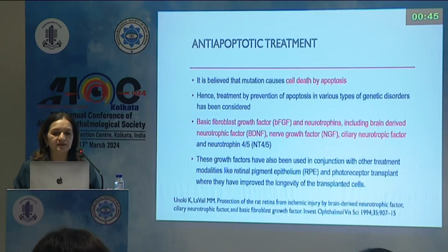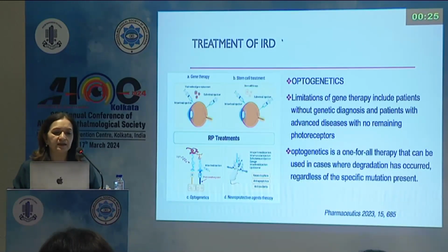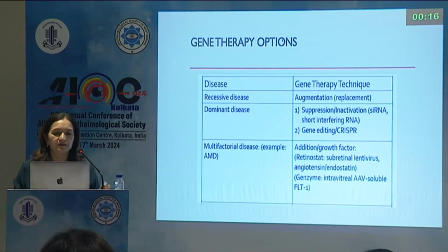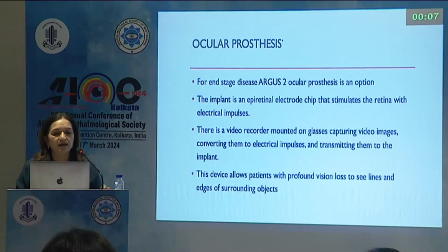Pharmacotherapy is in the form of antioxidants and vitamin A, and we know that finally it is apoptosis which leads to pre-programmed or early cell death. So a lot of anti-apoptotic agents have been used, including basic fibroblast growth factor and other neurotrophins, which can reduce the rate of cell death. Largely, treatment of IRDs is on the basis of gene therapy, stem cell therapy, optogenetics, and neuroprotective agents. I think gene therapy will be covered by the following speakers, but it can be in the form of augmentation or CRISPR technology in gene editing. And lastly, ocular prosthesis for end-stage disease.